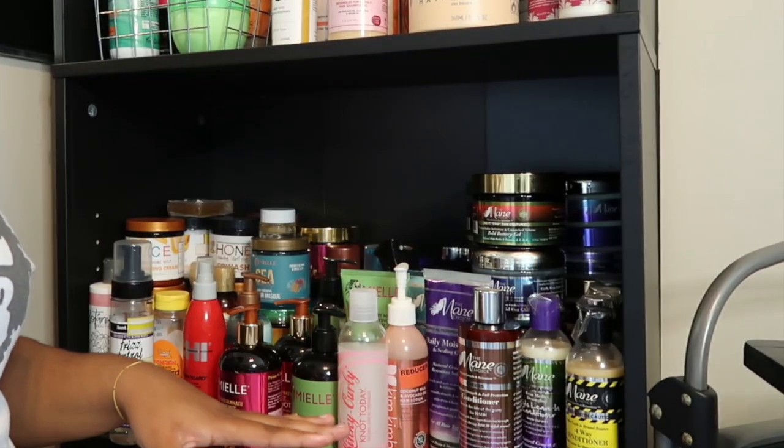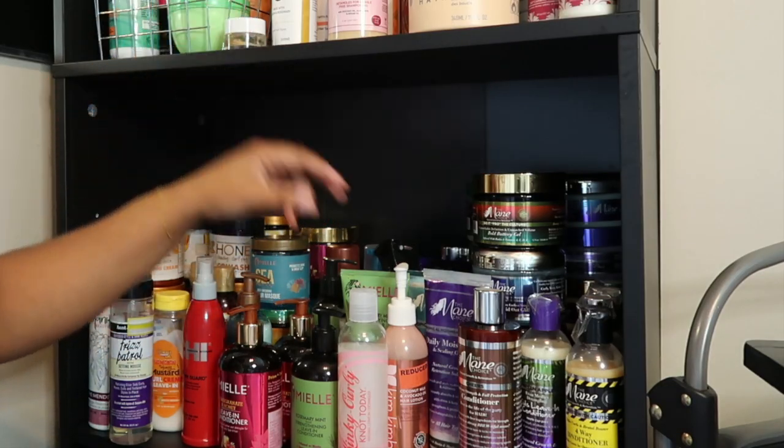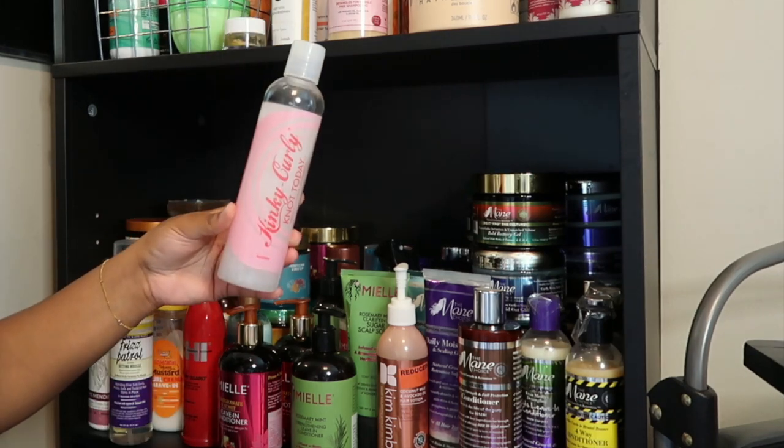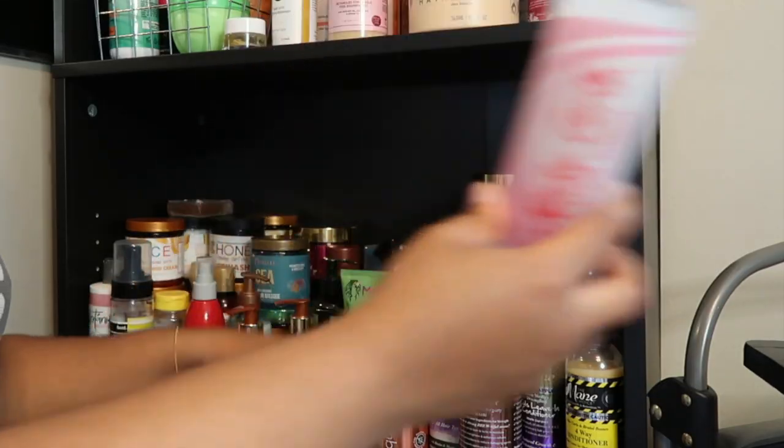All right, y'all, keeping it moving on the shelf, we're going to move into more Mielle territory here. I have the Kinky Curly Not Today. This is the leave-in conditioner that goes with the gel, of course. I have never used this one, but I've heard good things.